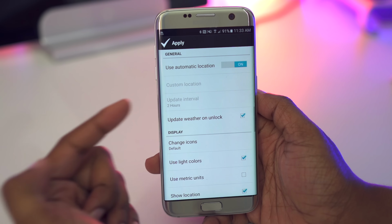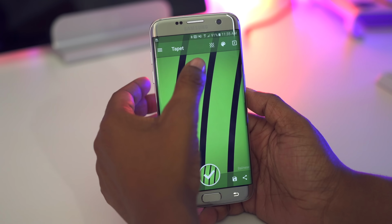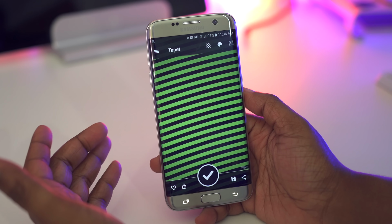Next up, I have Tappet. Now, this is a very nice wallpaper app. It's currently one of my favorites that I'm using right now because it gives you different pattern design wallpapers. So you can swipe right or left to alternate through your options. Now, if you find a wallpaper that you like, you can just hit the check mark to apply it. If you want to go to the previous wallpaper you were looking at, you can just simply swipe down and it will go back to the wallpaper you previously looked at.